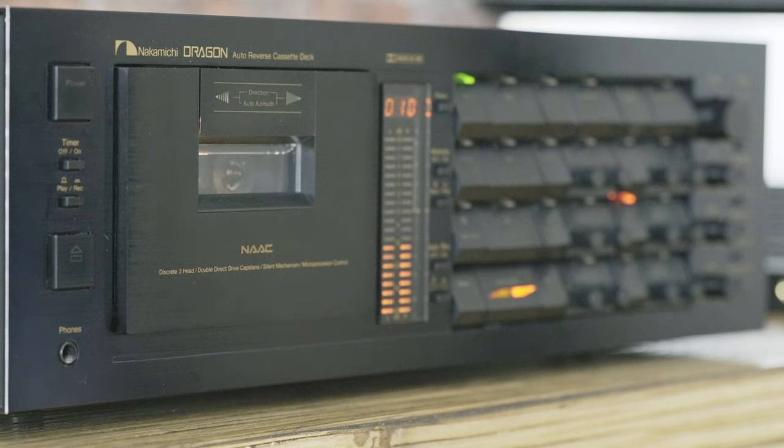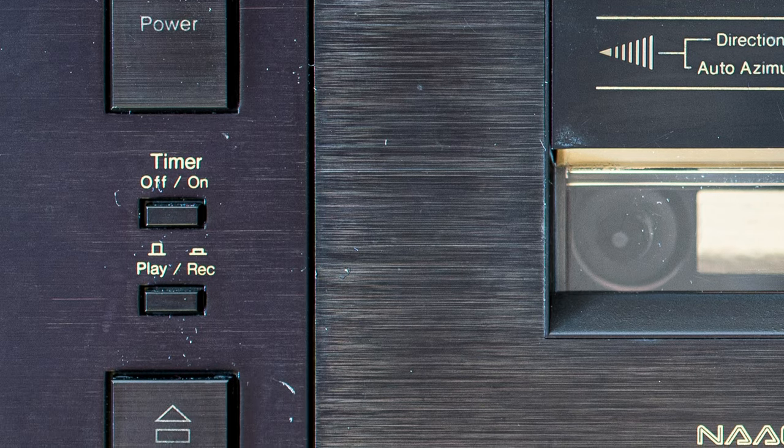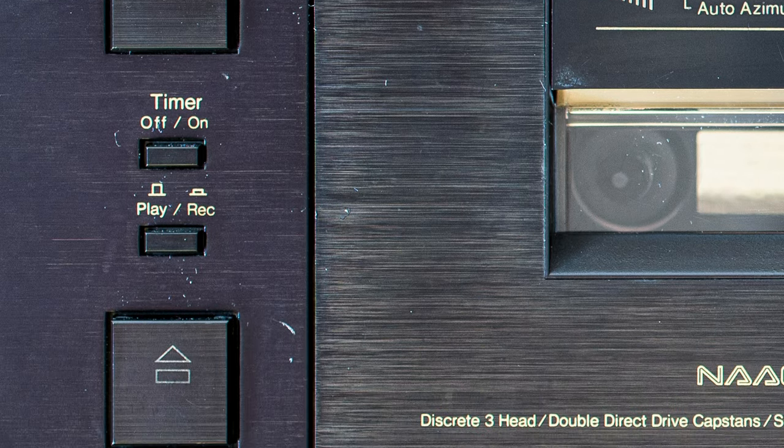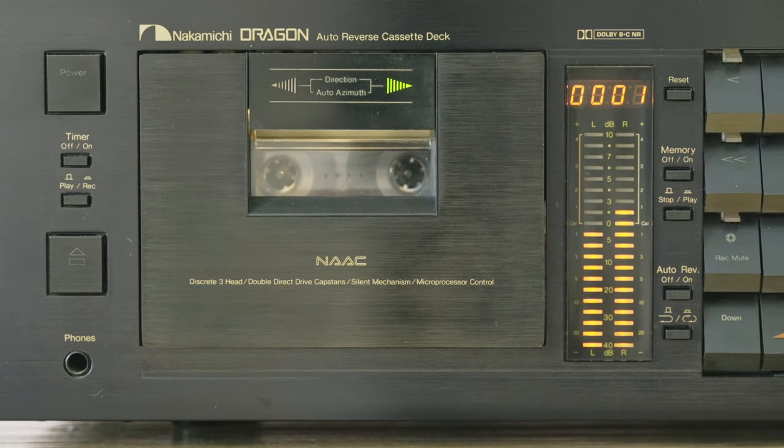The Dragon is littered with buttons and knobs. Let's have a gander at what these do. I don't have to explain what power button does, do I? Timer is exactly what you think it is. You can set a timer to auto-start playback or recording. This one here is obviously an eject button. Reset resets the tape counter.